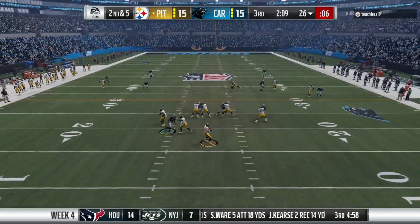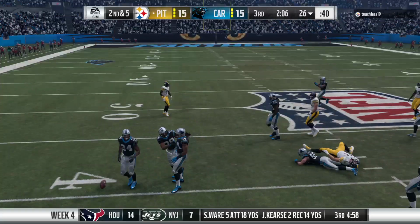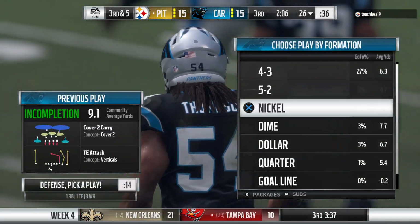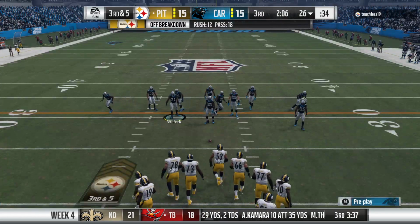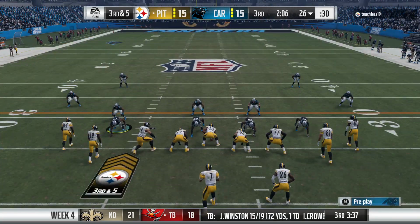Now it's Roethlisberger. Throwing middle, but it's incomplete. Oh, man, for him to be that wide open and drop it. Sometimes you have just too much time on your hands, right? You end up thinking way too much, and your hands get shaky. And yes, he's a tight end, but that's a catch he should have made.